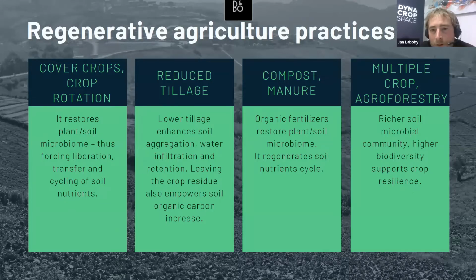Here the problem, of course, is the availability of compost and manure in larger volumes. If the farm is doing integrated production, which means they produce both crops and livestock, then it's easier. But buying compost or manure is very difficult, and spreading is also not that easy. So there is some optimization necessary for this.